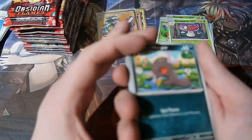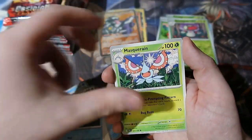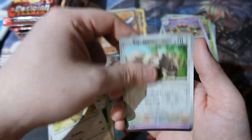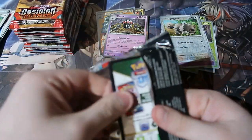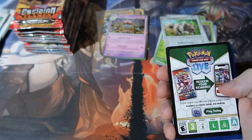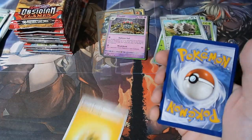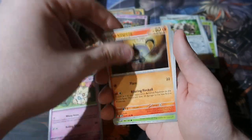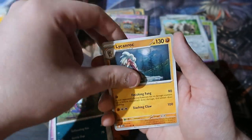Water Energy. Okay. Wooper, Baltoy, Carvanha, Lapras, Masquerine, we got Donald Trump, we got Claydol, Zangoose, and another Claydol. Oh, come on. Next pack, let's have a look. Here's your code, upside down, it's gone. Here's the energy, Lightning Energy. We got Tuckapray, we got Lampent, Gloom, Bronzor, Salazzle, Shoothrick, Rock and Rock.